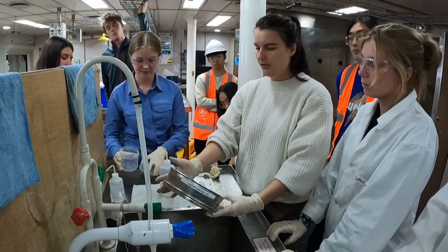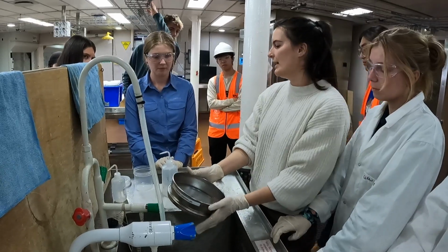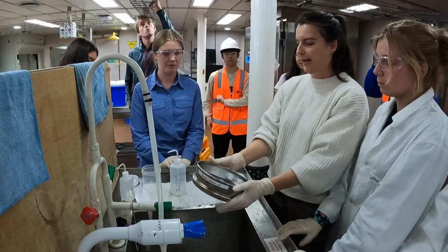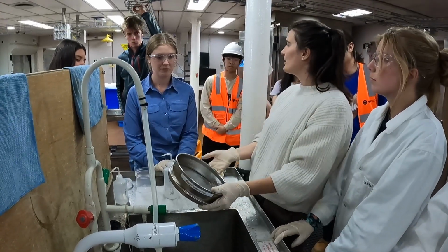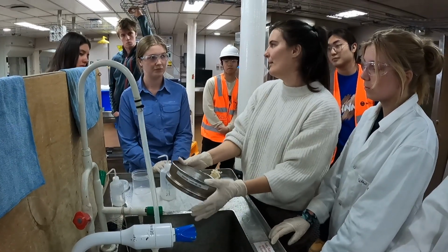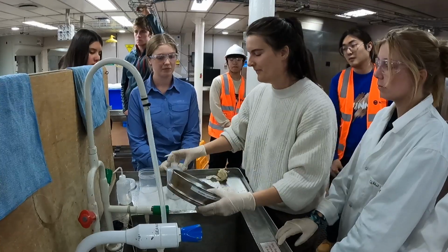As you can see, we'll just try and drain off as much water as we can, because what we're doing is we're going to preserve the plankton in 70% ethanol, and that keeps the form of the plankton stable so that when we take it back to our lab, they haven't been damaged and their body and their morphology is going to survive.